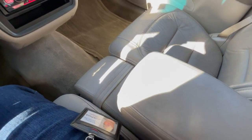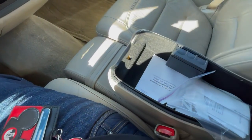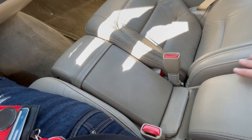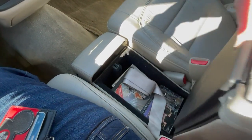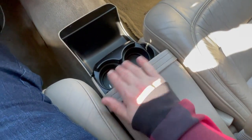And looking at the center console here, we do have a fold-down armrest. It does open up to reveal some storage and a coin holder. And of course, this does slide up to reveal a seat cushion here. This portion opens up to reveal additional storage and the lap belt. And the cup holders reside in this panel here. Pretty nifty.